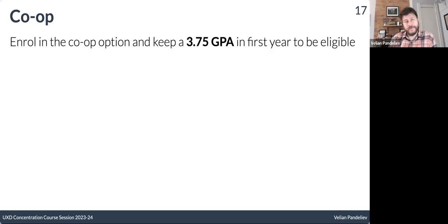The way to do co-op, there's a few prerequisites, a few stages to get through. Number 1, make sure you're enrolling in the co-op option for the concentration and not the non-co-op pathway. Then you need to keep a minimum GPA of 3.75 out of 4. So you need a certain level of grades or higher, typically in your first semester, that matters the most, in order to be eligible for co-op.